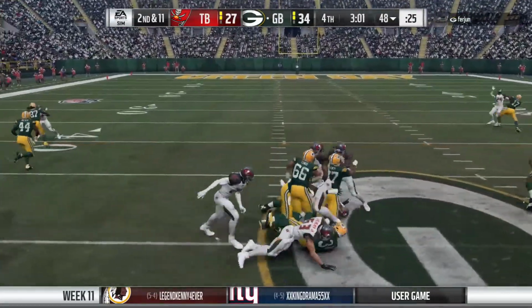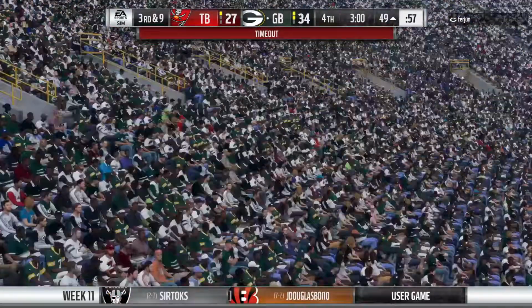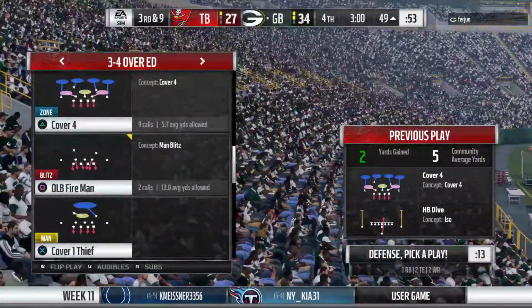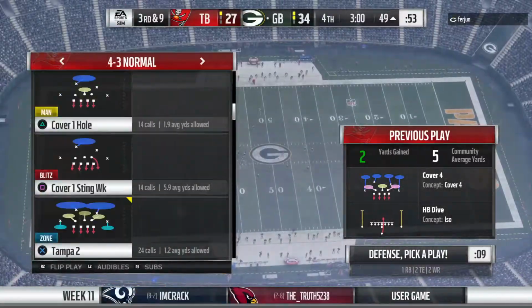And he'll give it here to his running back. And he might have got this across midfield, not by much. They'll mark it down at the 49. Now the Buccaneers go ahead and take another timeout. That's going to be their second. They'll be left with one more plus the 2-minute warning, and we'll be back.